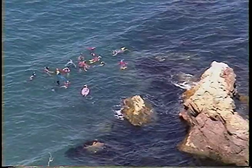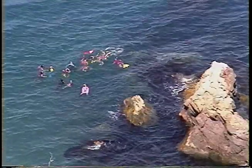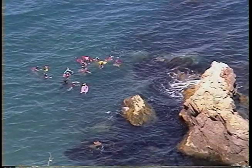Here is another type of mammal that frequents the ocean waters, snorkelers. These mammals are not quite as graceful as whales and seals.